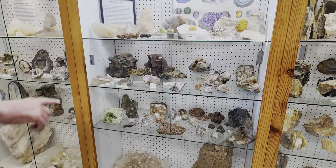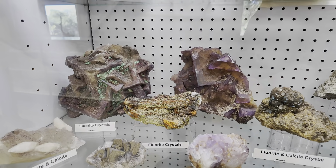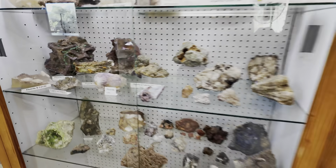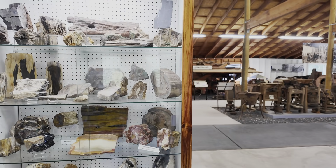Oh, that's cool. Yeah, that one's really cool and that one's shiny. Crazy. More petrified wood.